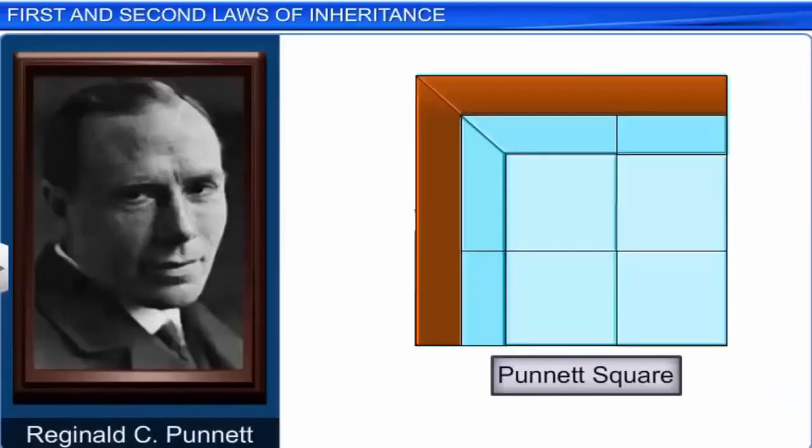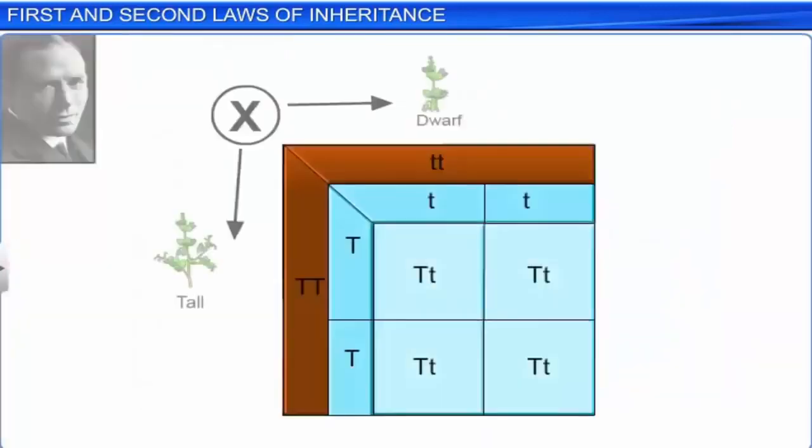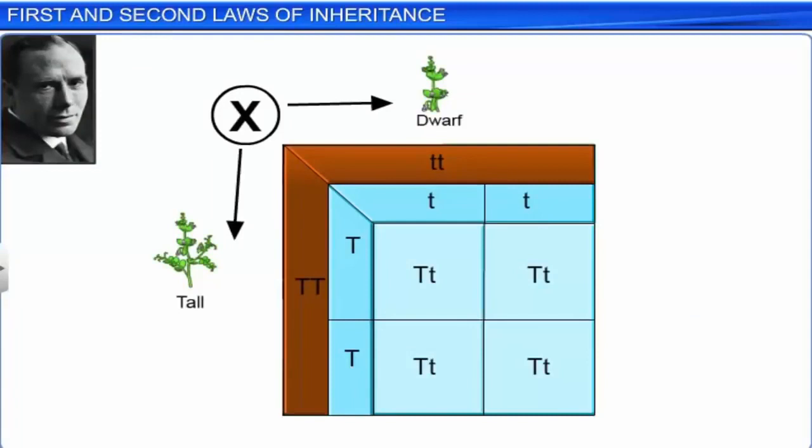A diagram that is very useful in predicting the outcome of a particular cross or breeding experiment is Punnett square, which was devised by British geneticist Reginald C. Punnett. Punnett square is a graphical representation that helps calculate the probability of all possible genotypes of the progeny in a genetic cross.